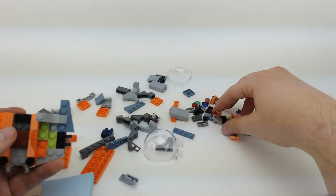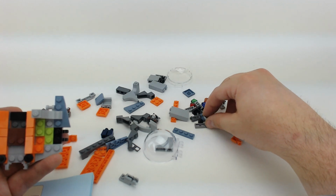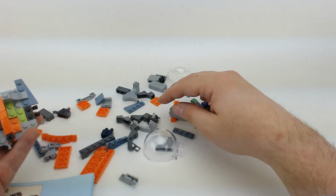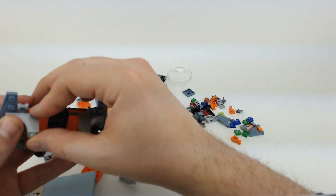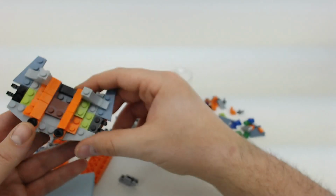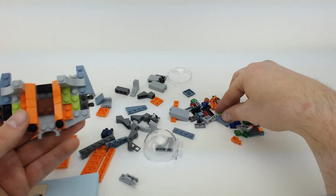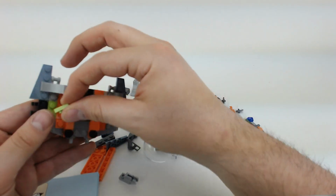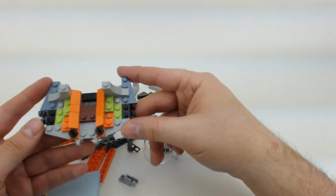Let's see. Blue Benja asks, what is my favorite set so far? So I'm guessing you're saying my favorite set from this movie. Like I said, Sanctum Sanctorum, but I haven't built any of these yet. So it's hard for me to pick a favorite until I've built something, because I like to make an educated opinion when I've actually built all the sets. But yeah, I'm pretty excited.